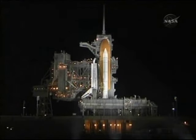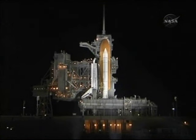Once we come out of the countdown, the ground launch sequencer will be controlling. 10 seconds. The countdown clock will resume on my mark. 3, 2, 1. Mark. T-minus 9 minutes and counting. GLS auto sequence has been initiated. Computers in the firing room now controlling. They will hand off to Endeavour's computers at T-minus 31 seconds.